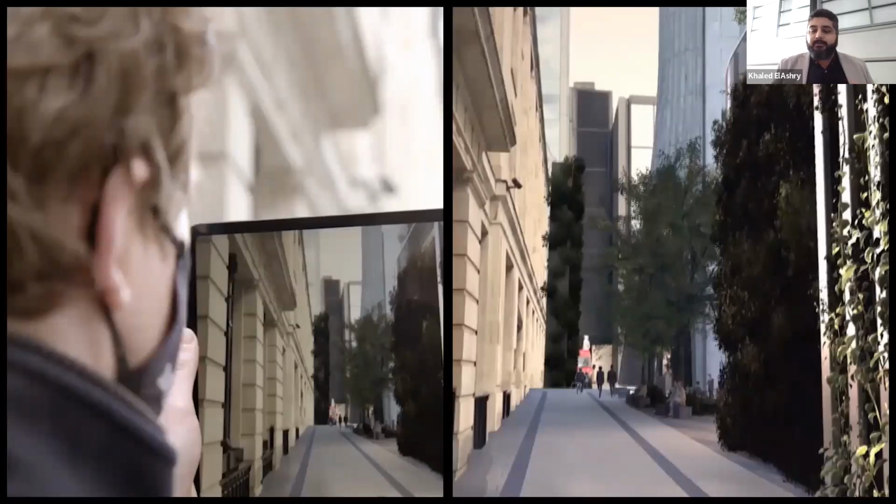We can do this also in AR using just tablets, so you can easily move the tablet and see what's happening in your surroundings as well.